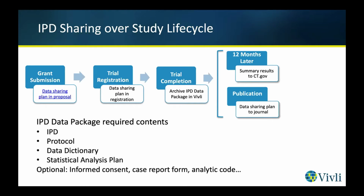Similarly, when you register your study, you need to submit a data sharing plan, and Vivli has tools to help you with that as well. When you complete your study, if you wish to archive your IPD data package in Vivli, you can do so. The data package must have the participant level data, the protocol, the data dictionary, and the statistical analysis plan. Optionally, you can also provide the informed consent, case report forms, analytic code, the clinical study report, and so forth.